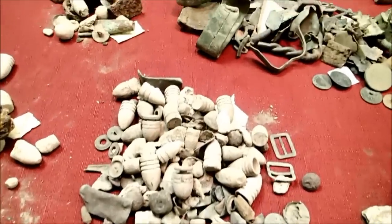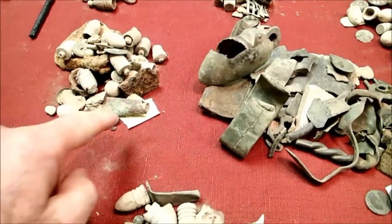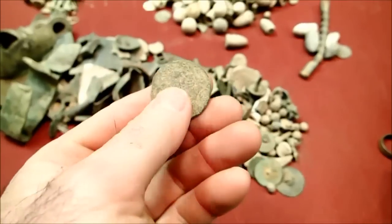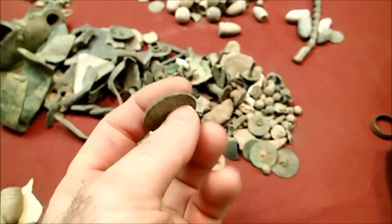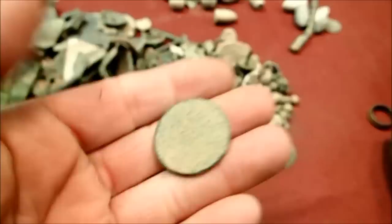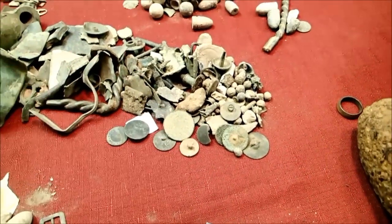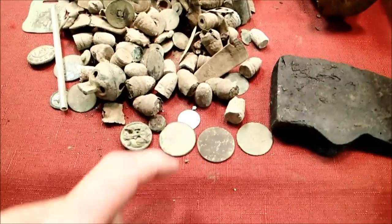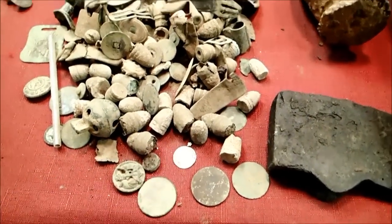More bullets. Lots of bullets here. And again, everything's marked as to where I found it. Find a lot of coins on land, but a lot of the land coins are really hard to see. You can actually make out the Lady Liberty on this one just barely, but you really can't even clean those things up, because if you try to clean it, all the detail would be gone. A few more coins. There's a little Spanish coin there.